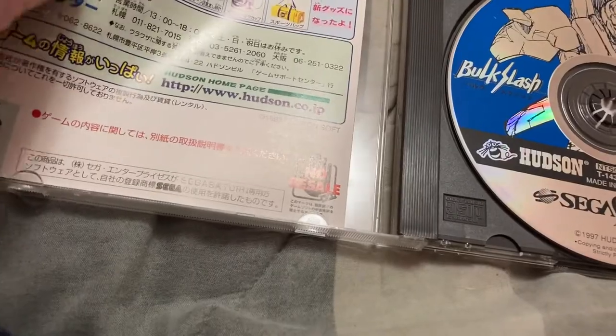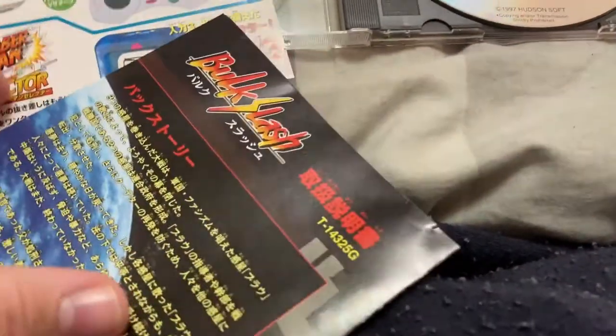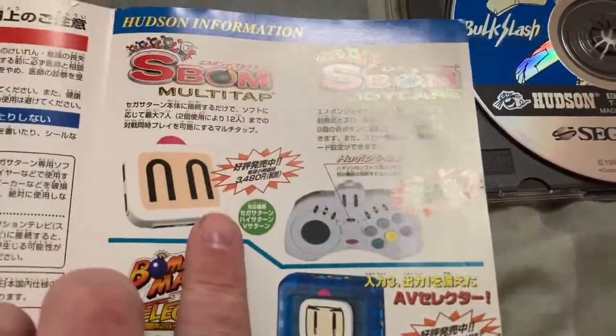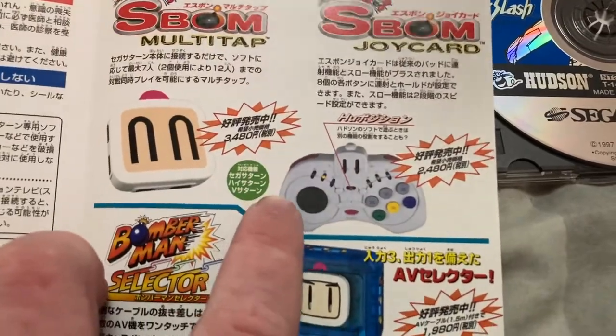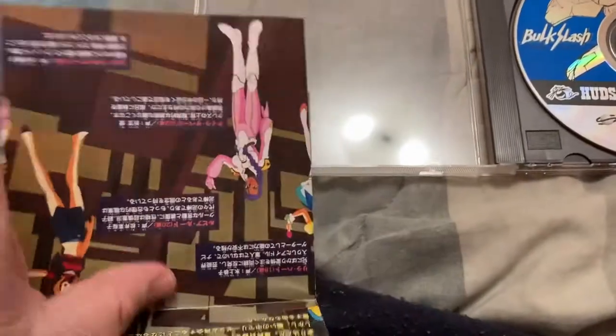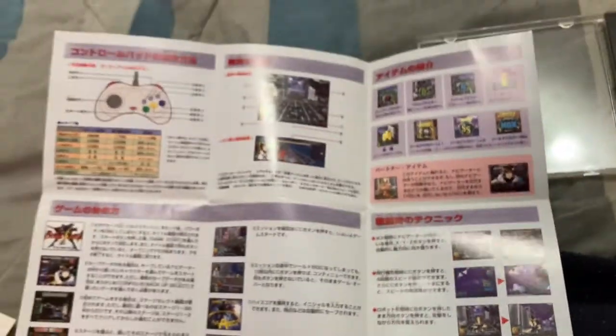Let's see. How am I going to get this out? Oh, never mind. I just did. And well, what do you know? It's a foldable manual. As you can see here, here's an ad for a third-party controller. And this is unusual for a Sega Saturn game. You fold it to open it up. Never seen a Saturn manual like this before, honestly.